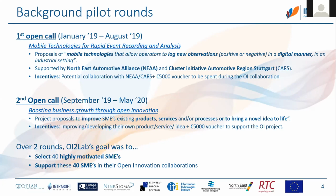The incentive for those voucher winners, those SMEs, is a voucher of €5,000 to be spent during an innovation collaboration on purchasing a service or support or technological know-how from a third party.